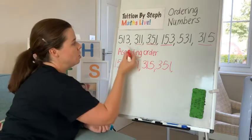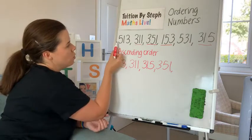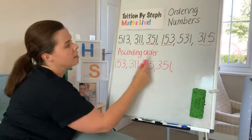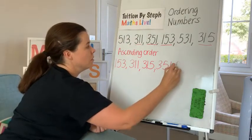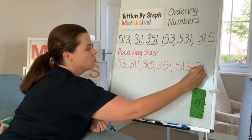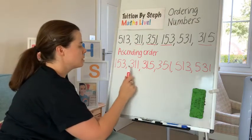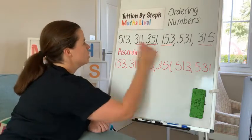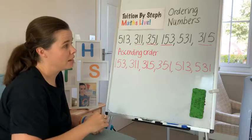Right, the last two are both in the 500s. So we've got 5 and 5, so I need to, again, go to the tens. This has got 1 ten, and this has got 3 tens. 1 is smaller than 3, so it's going to go 513, and 531 is our biggest number. So it looks correct. Just checking as it goes along: 1, 2, 3, 4, 5, 6. Okay, so that's how you do it.